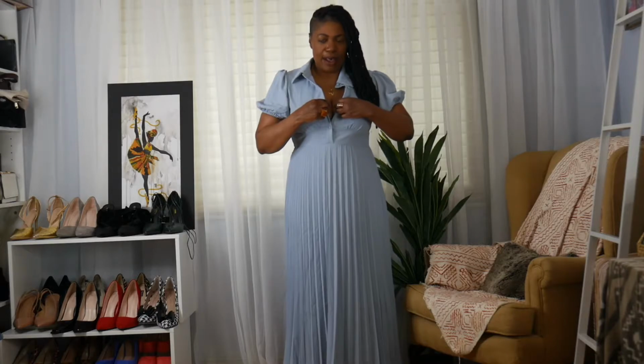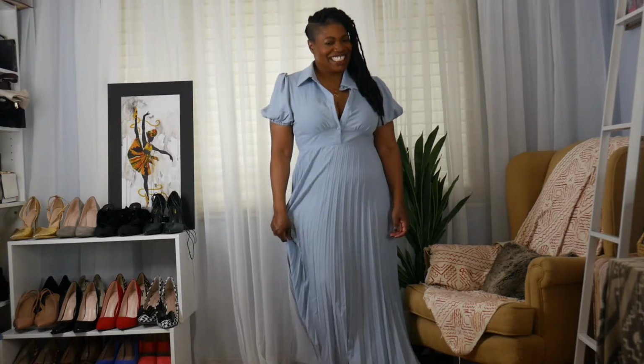My only issue is that it does pucker around the bust. So if I try to button it up more than just this one button, then it does begin to pucker. And I'm not really that endowed. So if you're larger in the breast area, then it might not work for you, especially if you want to button it up. But other than that, I wholeheartedly recommend this beautiful dress.